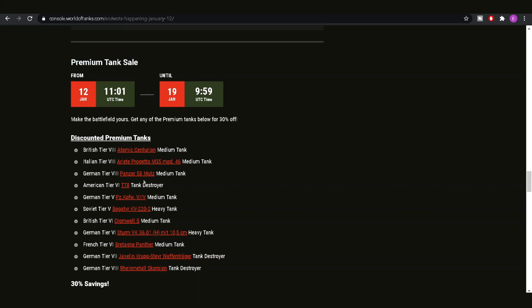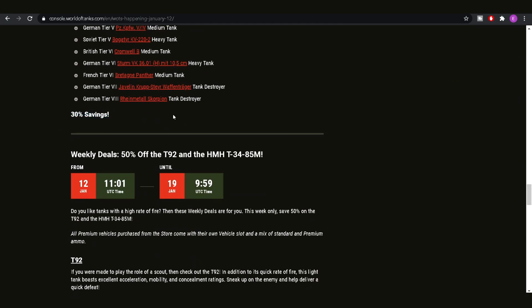I prefer to buy the premium tanks when they're on sale, so we'll have a look at those. We've got the Atomic Centurion. They're basically all of the ones that I've just listed as part of the bundle, but they're on sale for 30% off.